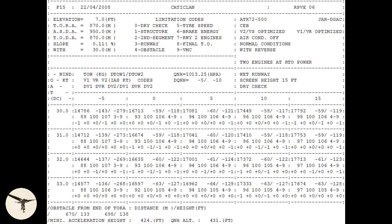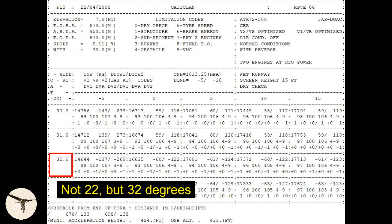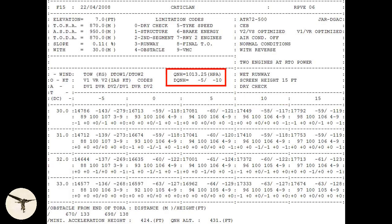Here is the performance data chart for takeoff from runway 06 at Caticlan on a wet runway. We used reserve takeoff power, and this gave us 10% more torque from the engines. We also used reduced V1, the critical takeoff speed, in order to be able to stop if something happened before V1. Typical weather conditions were 10 knots headwind, 22 degrees Celsius, and QNH 1008 hectopascal.